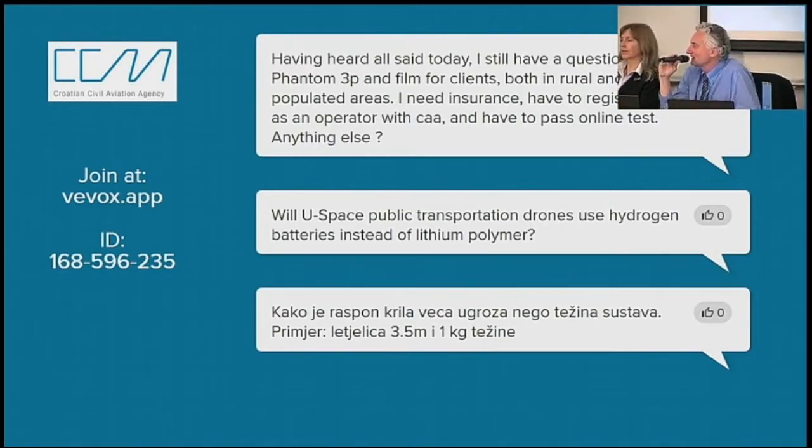Okay, so how is the wingspan more of a danger than the mass of the aircraft? For example... Yeah, good question.